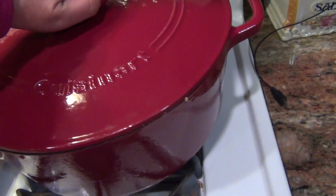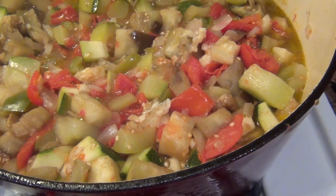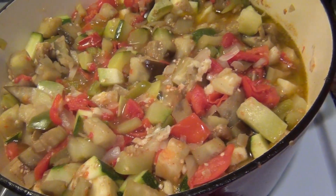So it's been about half an hour. I'm gonna open it so you can see what it looks like. See how much it's reduced. So this is ratatouille on its way. Another, I'd say about 25 minutes, and it will be ready to be served.